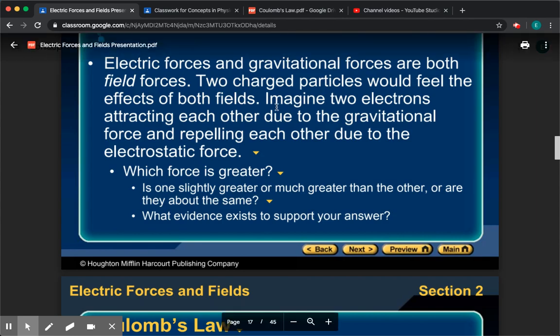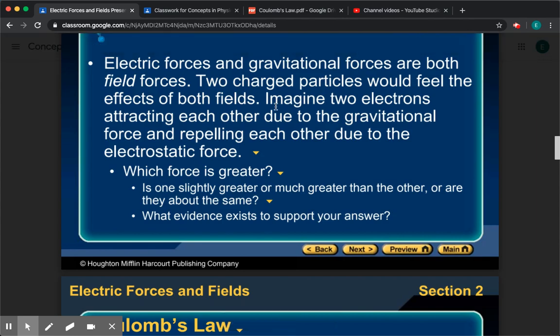It says, imagine we have two charged particles. Two electrons attract each other due to gravity. So gravity is pulling electrons together, but the electric force is also pushing them apart. The question is asking which force is greater and how do we know this?